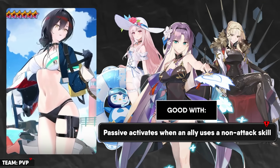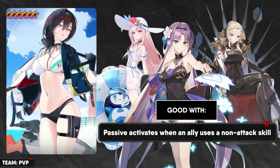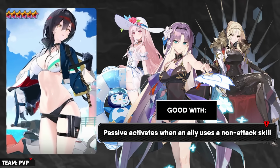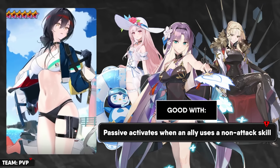Now one of Hwayoung's greatest strengths, however, is how easy it is to activate her passive. It automatically triggers when an ally uses a non-attack skill, and this allows her to deal damage and gain combat readiness with minimal setup. But as you've probably guessed, this does force her to use a specific lineup of characters in order to gain value.